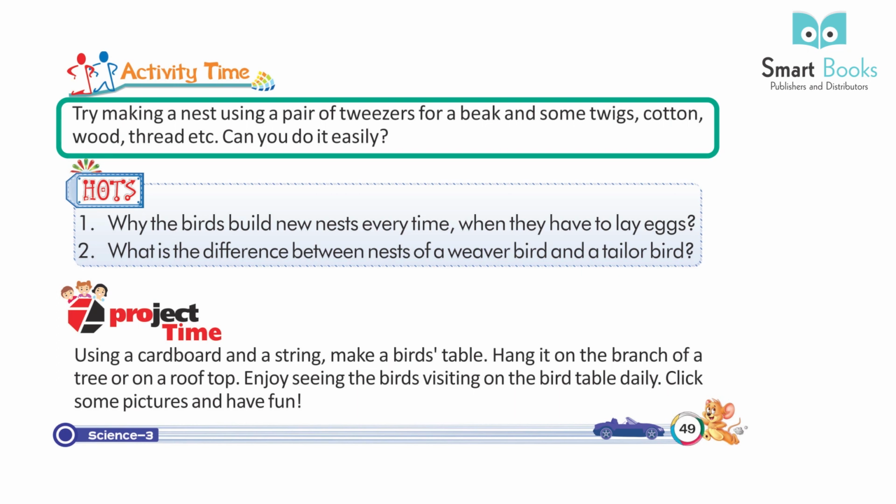Activity time. Try making a nest using a pair of tweezers for a beak and some twigs, cotton, wood, thread, etc. Can you do it easily?